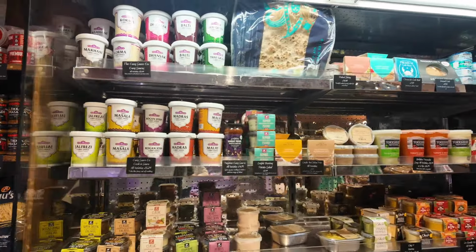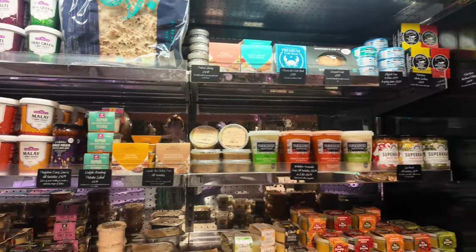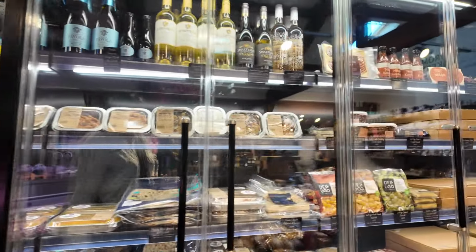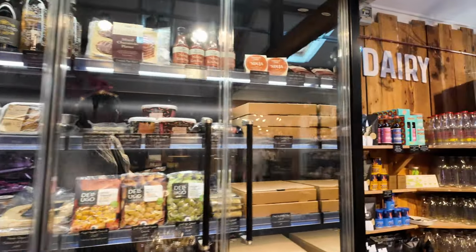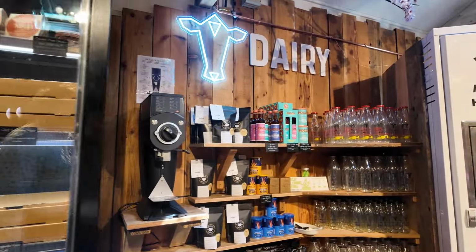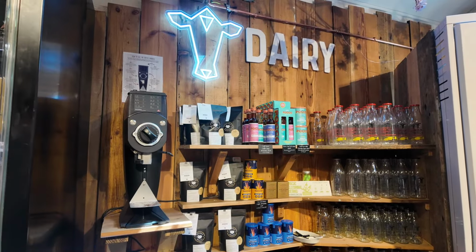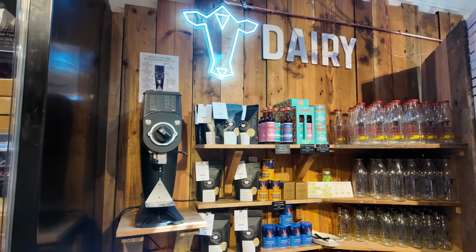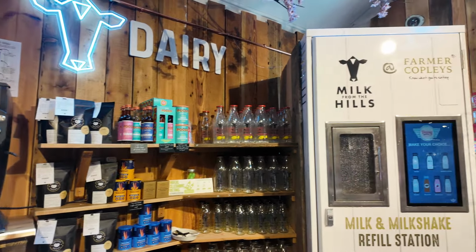Now as I came round the corner here, I was really surprised to see this. And right in the corner you can get your own milk. It's like a milk machine. I've never seen one of those before. I've seen one on vlogs and things, but I've never actually seen one in person. So there's a dairy machine, so you can have different flavoured milkshakes and different milks as well. It was very cool.